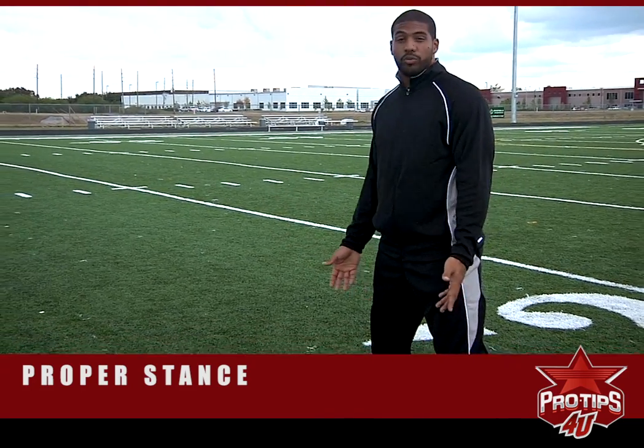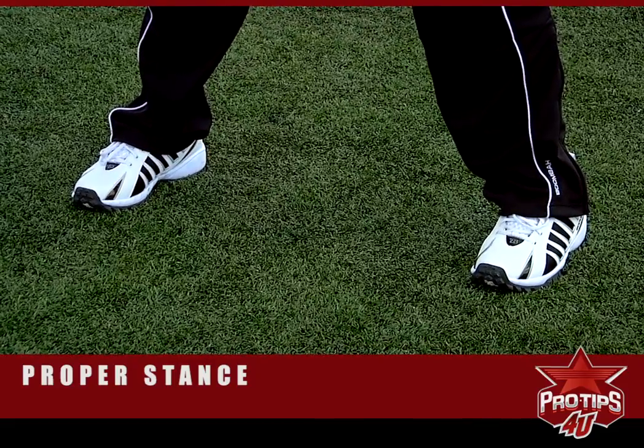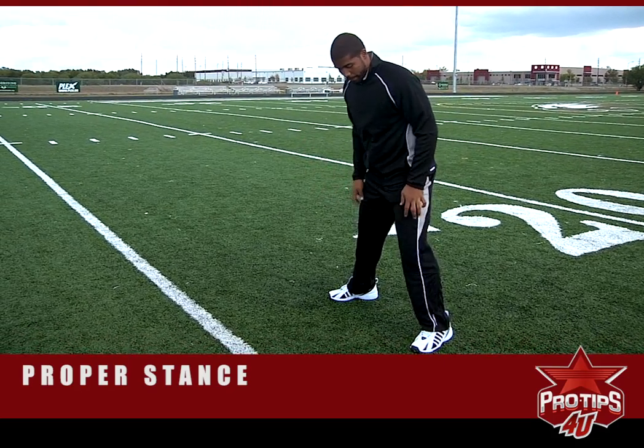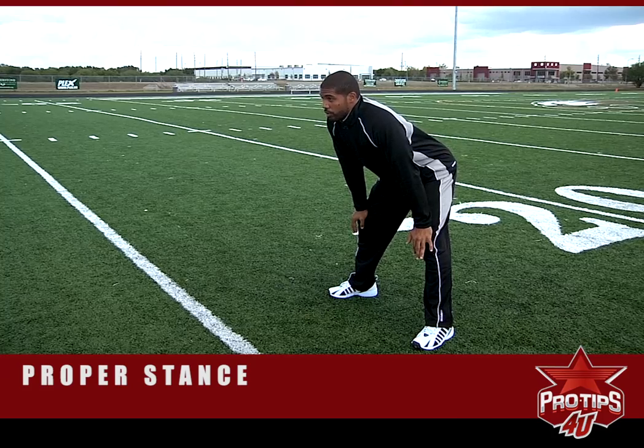So I like to get a little bit more than shoulder width apart. I'm a little bit slew-footed, so I don't like my feet narrow or straight with the sidelines. I like them a little out. That's just how my body works. I like to bend over like that, keep my arms straight, and I like to look forward.